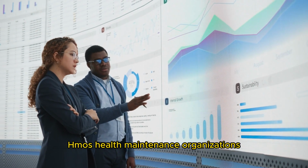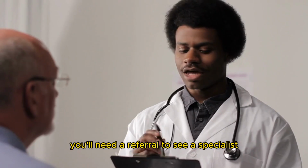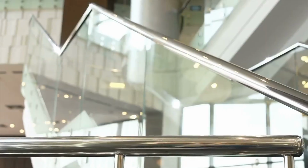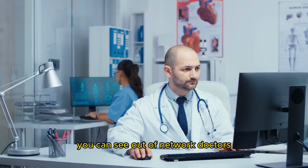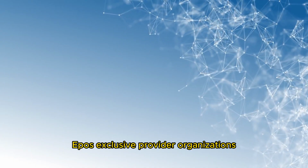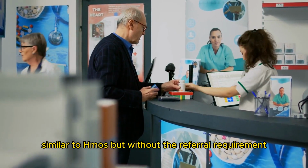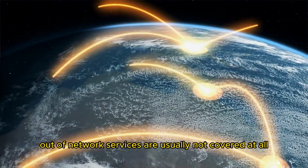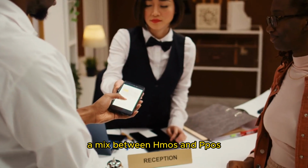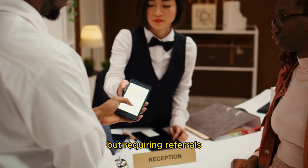HMOs, health maintenance organizations. These tend to be cheaper, but they limit you to a network of doctors. You'll need a referral to see a specialist. PPOs, preferred provider organizations. These give you more flexibility. You can see out-of-network doctors, but you'll pay more for that option. EPOs, exclusive provider organizations. Similar to HMOs, but without the referral requirement. However, out-of-network services are usually not covered at all. POS, point of service. A mix between HMOs and PPOs, offering flexibility in seeing specialists, but requiring referrals.